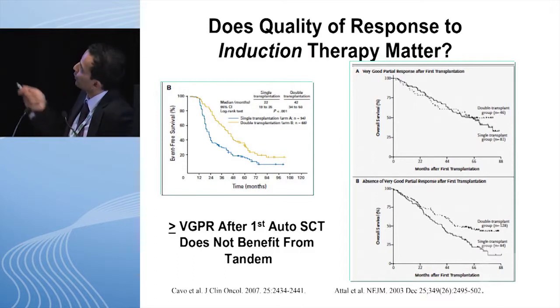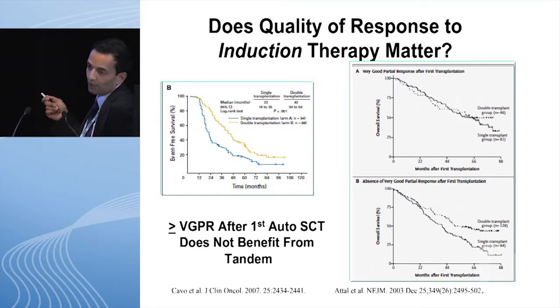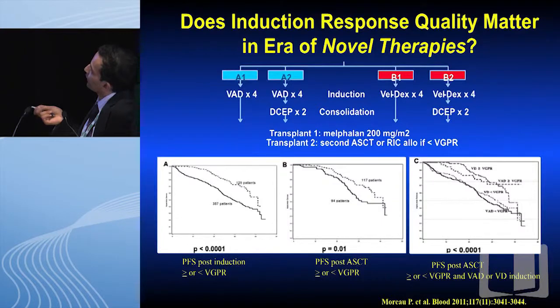And I think more important than that is the question of, again, what does the quality of your response to induction therapy matter today? And so these were 2 studies, the Italian group and the French group, showing that in both studies, as clearly shown here, if you're comparing patients who got single versus double transplant, the only patients who really benefit are those who did not achieve a very good partial remission. And so the question is, does this still matter in the current era?